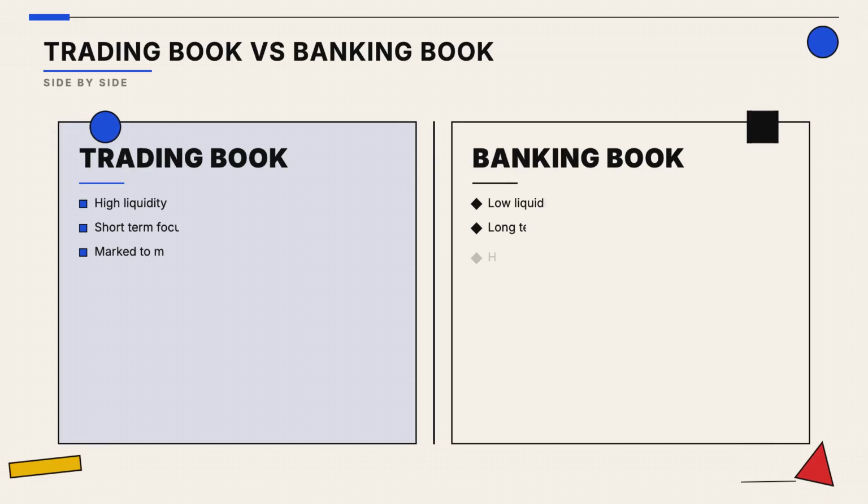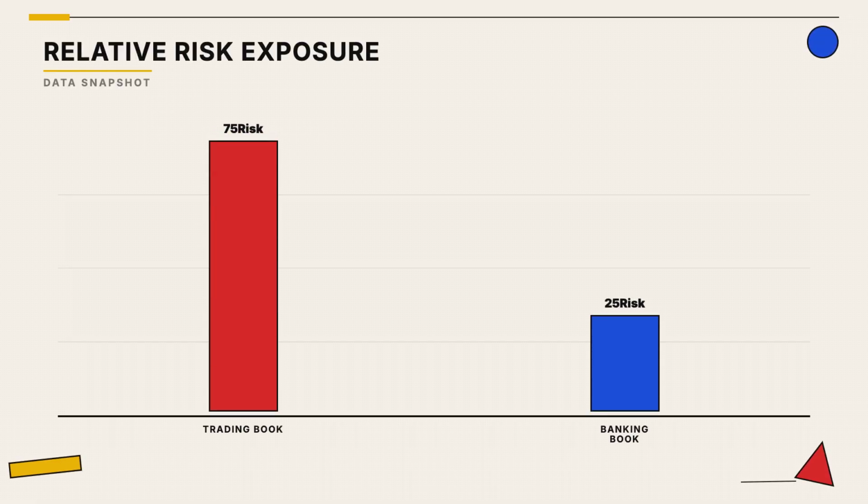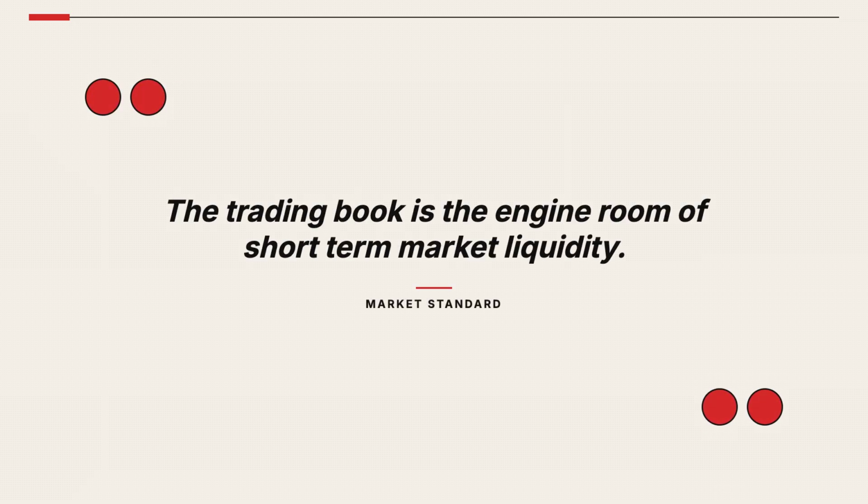While trading books focus on short-term gains, banking books hold assets like traditional loans meant to be kept until they mature. Because trading books are exposed to daily price swings, they naturally carry a much higher risk profile than standard banking books. By keeping these assets separate, firms can manage their daily market exposure without endangering their core long-term financial stability.